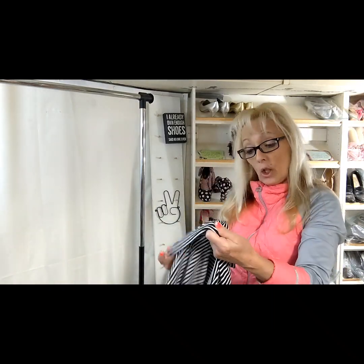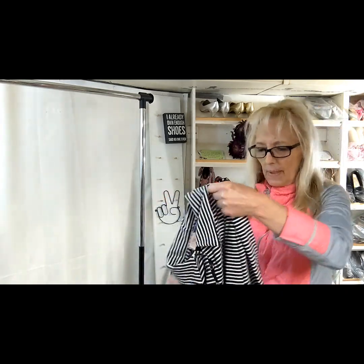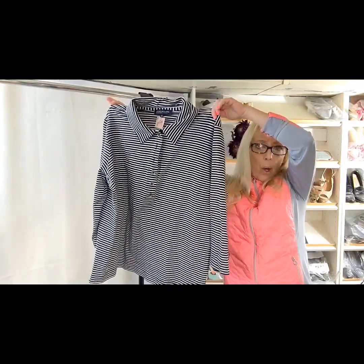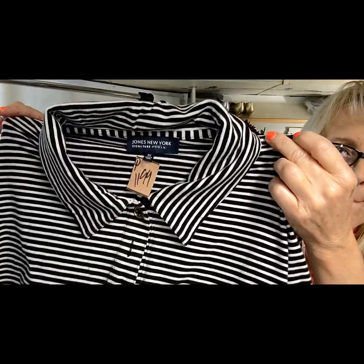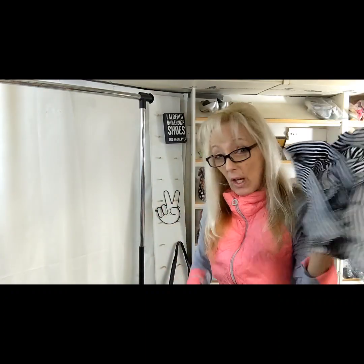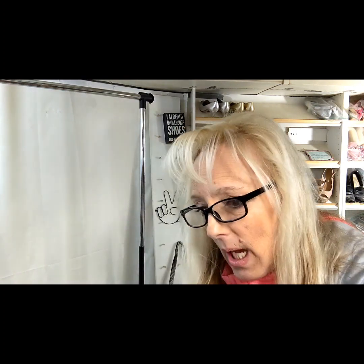This is another Jones New York, and it's a 3X. This would be like a Henley, well, let's see, with a collar, polo. This would be kind of like a long sleeve polo. It's really soft. You could even group a couple of them up. I have a couple of Jones New York, same size. You could do that if you wanted to sell them that way or individually.